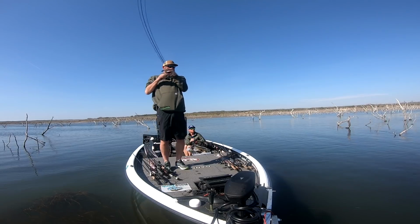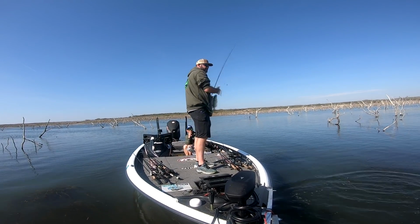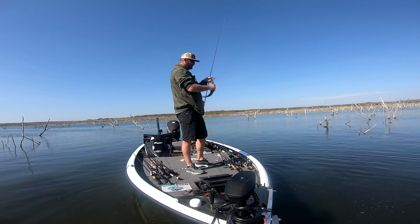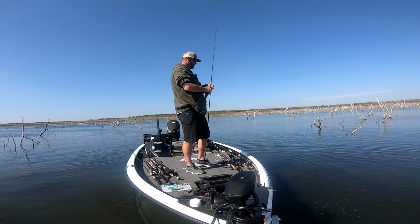Oh, there's one right there. Like I said, these are primarily in the trees today. So you just saw me flipping this grass, and then you saw me flipping that tree. And the tree is where it is, and you don't even see any grass around that tree. And that's really kind of how it's been.